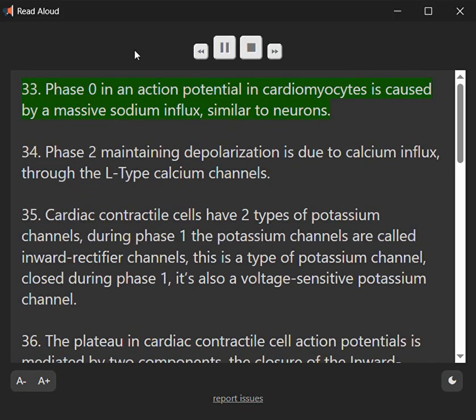33. Phase 0 in an action potential in cardiomyocytes is caused by a massive sodium influx, similar to neurons. 34. Phase 2, maintaining depolarization, is due to calcium influx through the L-type calcium channels. 35. Cardiac contractile cells have 2 types of potassium channels. During phase 1 the potassium channels are called inward rectifier channels. This is a type of potassium channel, closed during phase 1; it's also a voltage-sensitive potassium channel.